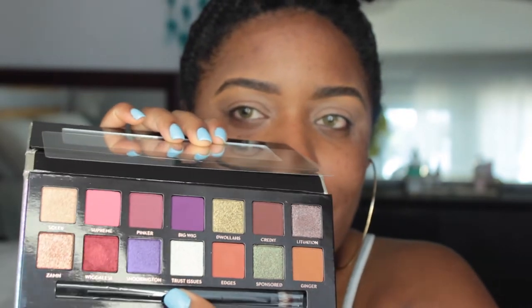So, one of the first things that I purchased was the Jackie Aina eyeshadow palette. I actually bought this before there was the sale, so that part sucks. And we all know probably what it looks like by now. So, I bought the Jackie Aina palette.